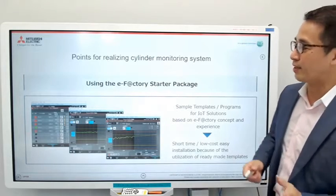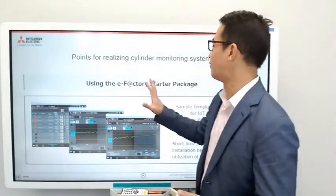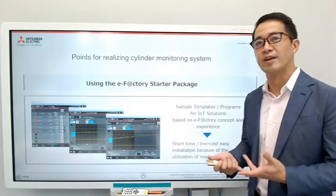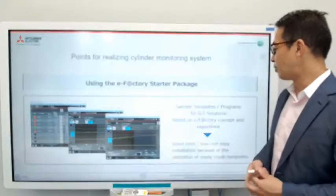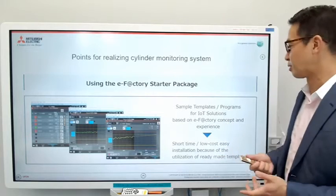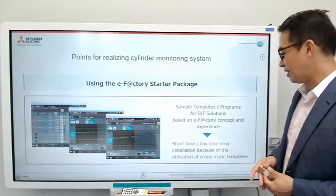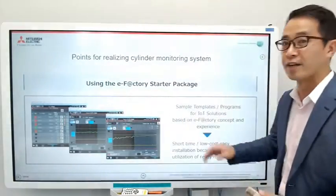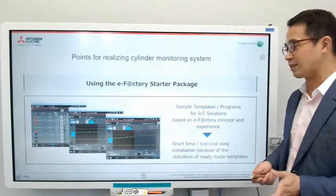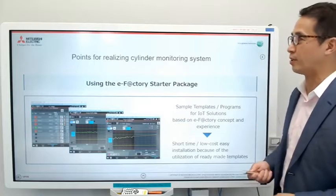One of the points that made it easy for them to implement this IoT system is that they used the eFactory starter package from Mitsubishi Electric. Mitsubishi Electric has 17 years and more of experience in IoT, and we put this kind of knowledge into sample templates and programs based on our experience for these IoT solutions. So Takeuchi used the ready-made templates for monitoring these values, and it enabled them to install the solution in a short time and at low cost because the engineering costs were cheaper. So it was a very, very easy job to put the system into place.